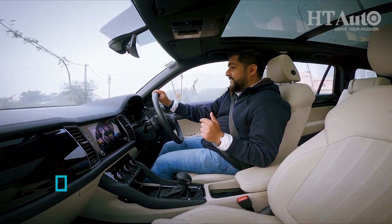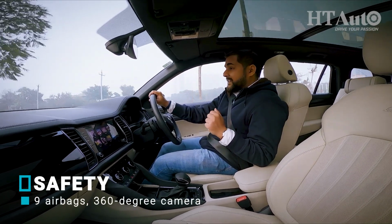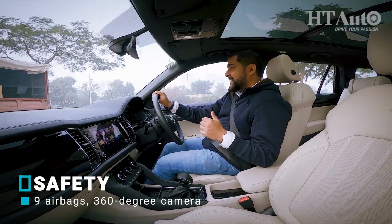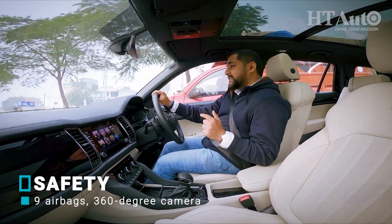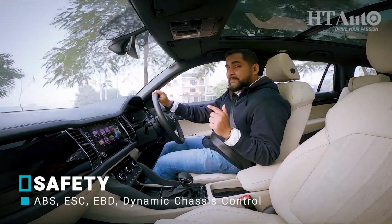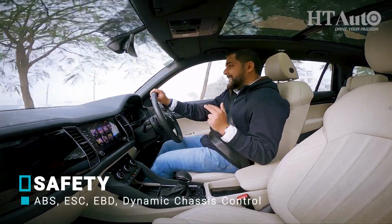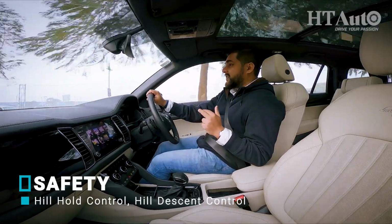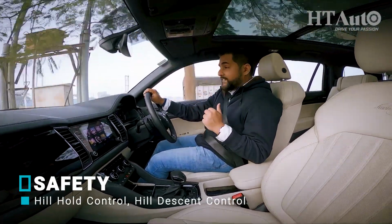You get enough pulling power. Am I missing the diesel? Not quite. I have always been biased towards petrol engines, but this one is just so much fun to drive. What helps this engine, of course, is that the 7-speed DSG transmission clicks the numbers pretty well across speed spectrums, and the steering wheel is also very light, so it's nimble. The Kodiaq performs really well when you're trying to weave in and out of traffic.